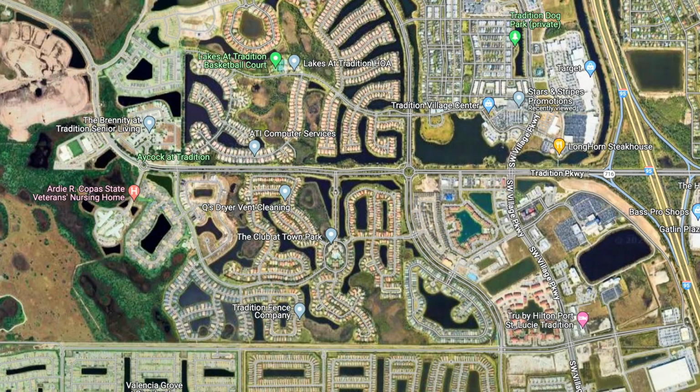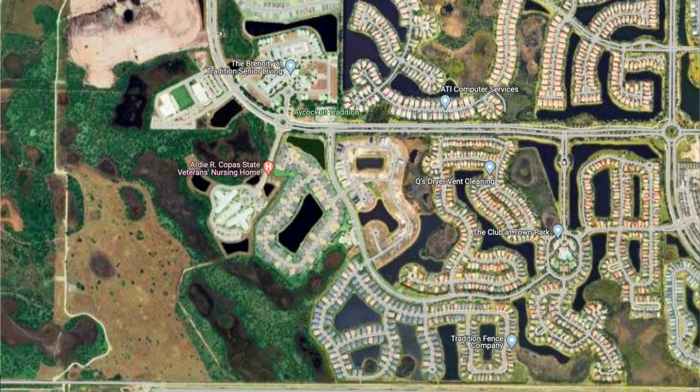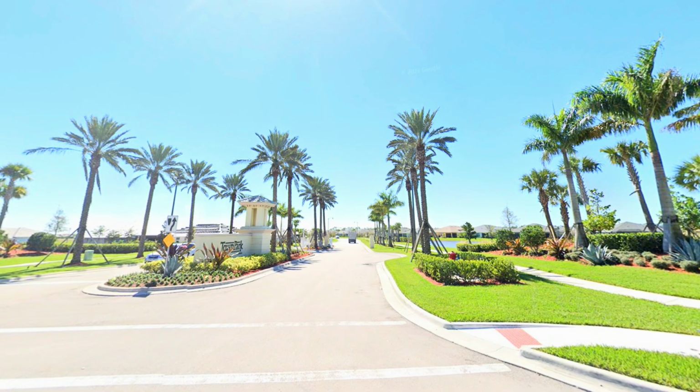Now, located within Town Park is an all ages man-gated community. Again, Town Park is an all ages man-gated community, but located within Town Park, there's another community called Lake Park at Tradition. This is a 55+ neighborhood located here in Town Park, but it's called Lake Park at Tradition. Again, this is a 55+ community. This was also built by GHO Builders. Very good builder.